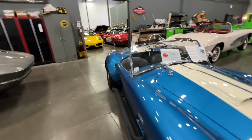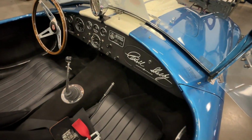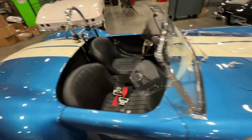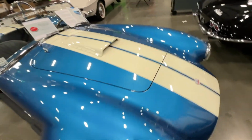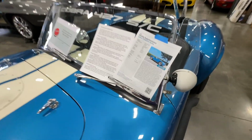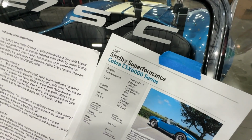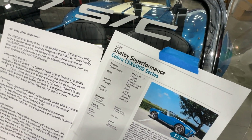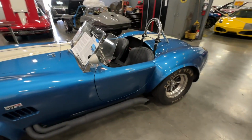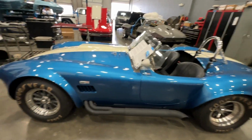Now, this right here is a real Cobra. 427. It's got Carroll Shelby's autograph on the dash like they all do. And let me see what the price on this thing is. It's going to be something absolutely ridiculous. $200K. $199,000. Shelby Performance Cobra CSX 6000 Series 1965. 427. I mean, that's the recipe for crazy speed: a little bitty car, big motor, lots of horsepower.